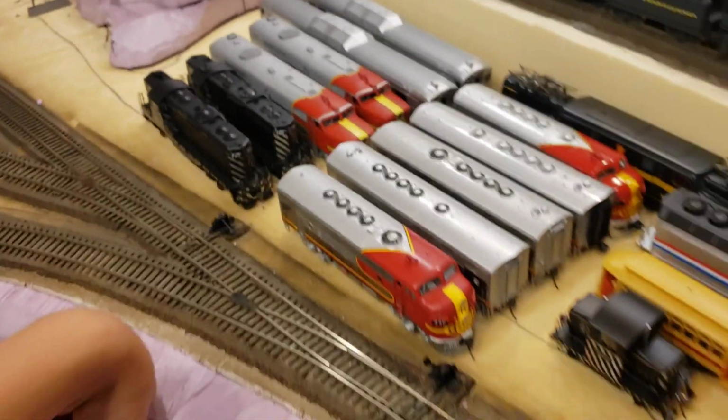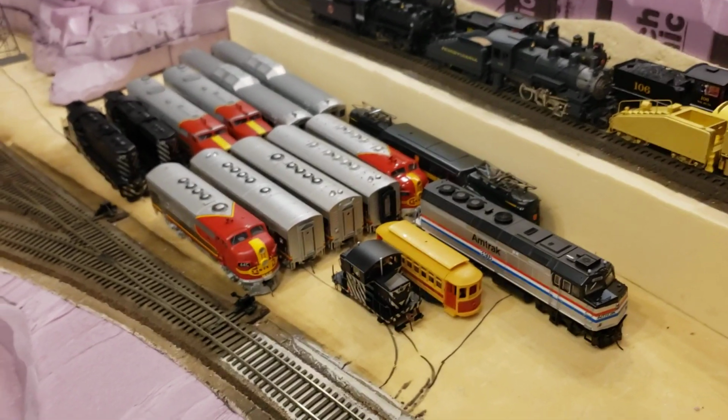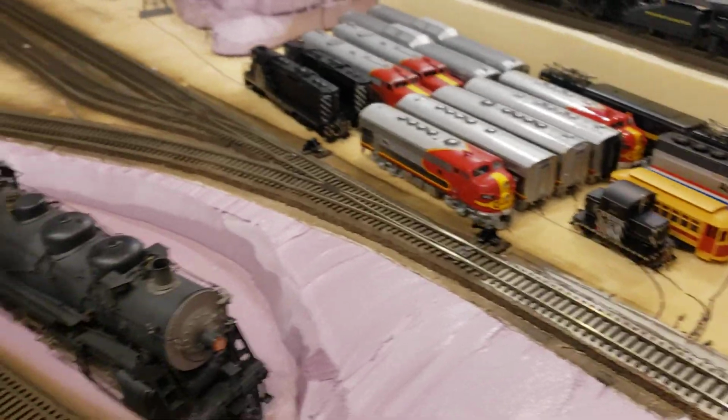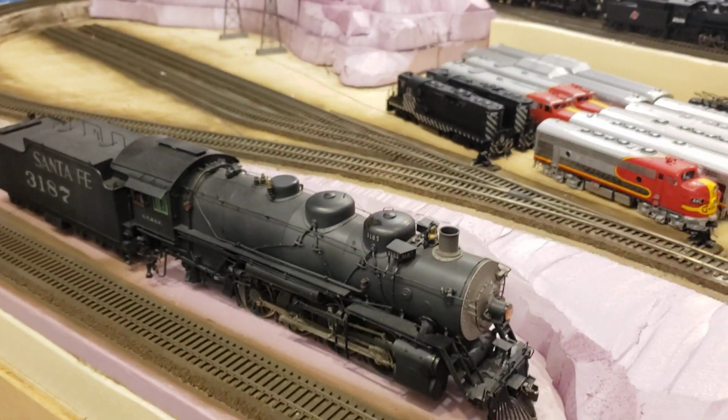So that is it for the diesels. Not that many, as you can tell, compared to my steam, but still, I'd argue pretty impressive, I hope. I don't really know. And lastly here, this is an impulse buy.